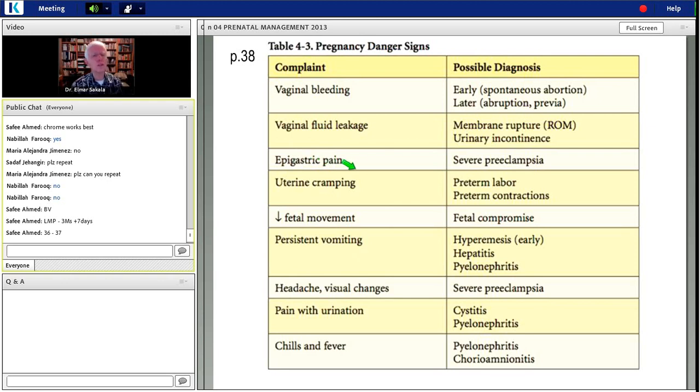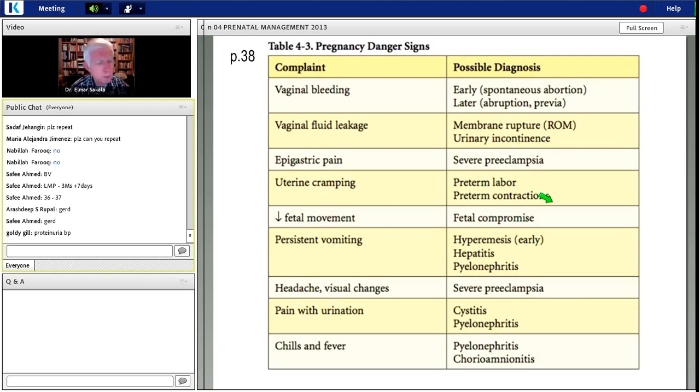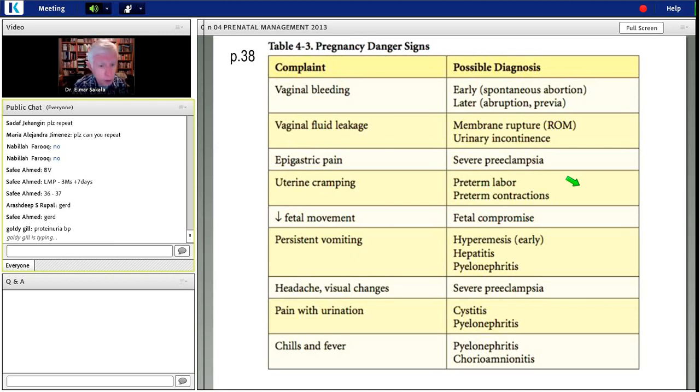Now, epigastric pain. What's the most common cause of epigastric pain in pregnancy? Reflux, GERD, right? However, what we always need to rule out is severe preeclampsia. And how can you do that? Just a blood pressure. Uterine cramping, it could be preterm labor, it could be preterm contractions. What's the difference between preterm labor and preterm contractions? Preterm contractions do not change the cervical dilation or effacement. Preterm labor will. Decreased fetal movements, that's always a concern. Is the baby compromised in some way?